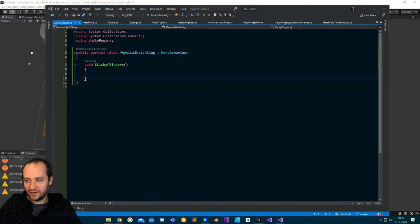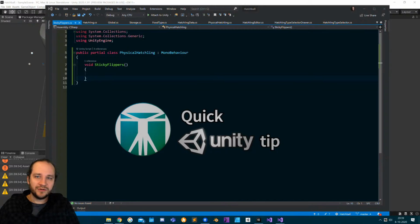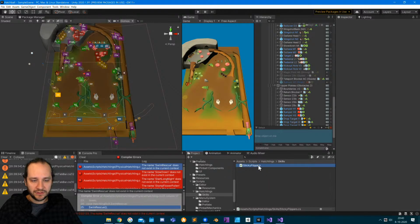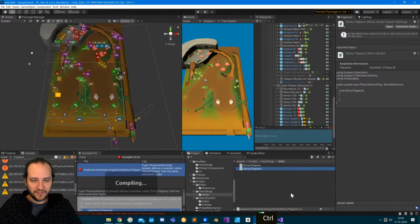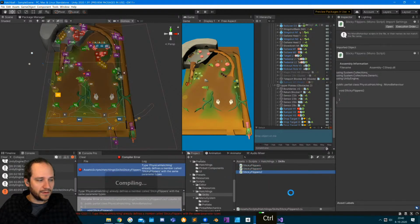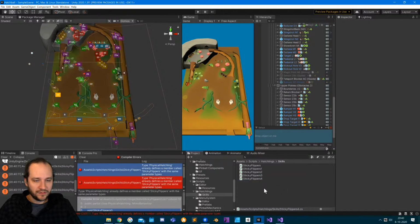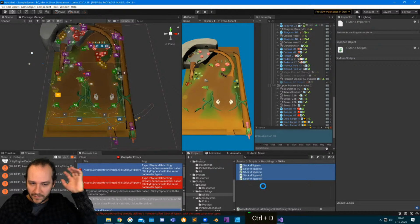I mean, I could say it's a Unity tip, I guess, but it's more of a C# tip in general, I think. So partial. With partial, you can spread your class over multiple files. So I'm now making a... how many do we have? 10. Different files.